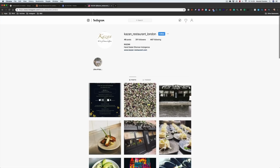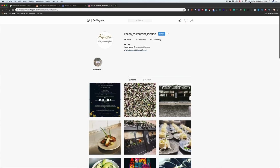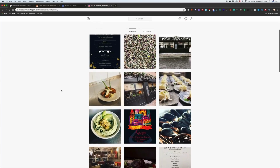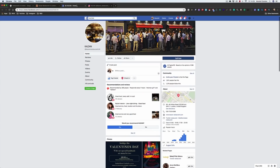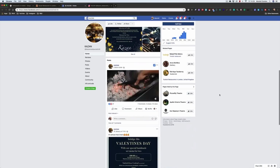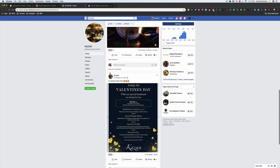Still could improve. When was that posted? Their last post was the 15th of January. It is now the 8th of February, so we can see that their posts are a little bit slacking. They're a little bit behind. They need to be posting more regularly, at least once or twice a week, maybe even more. So as we can see on the Facebook, let's take a look at when they last posted. We can see again that their last post was on the 15th of January.